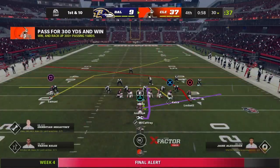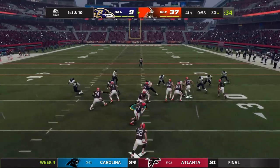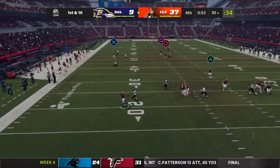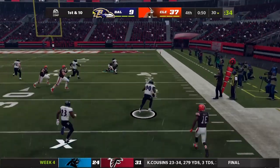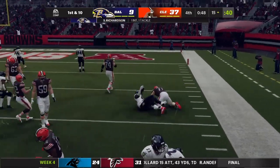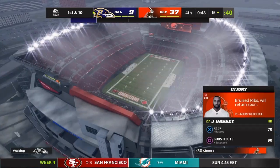The Cleveland offense ready to go. And it would seem as if their 3-game winning streak is about to go to 4, but still a little work to do as they start 1st and 10. And now this is intercepted. My goodness. Picked off at the 40. And it's a huge return as he brings this all the way back down to the 15-yard line.